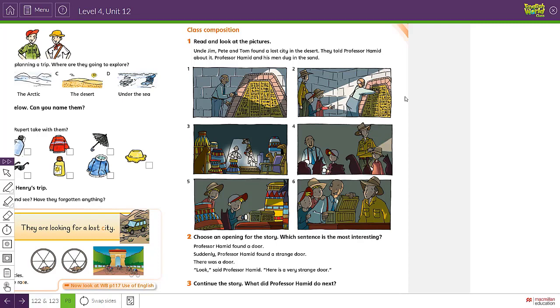What did they find? Yes, they found the lost city in the desert. And what did they do after finding the lost city? Yes, they called Professor Hammond from the museum. And Professor Hammond came with his men to do what? To dig in the sand.